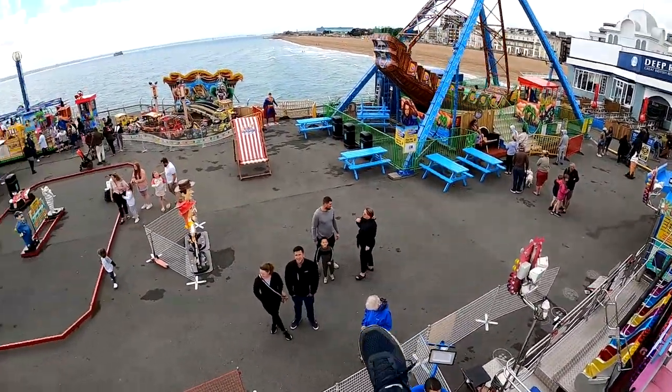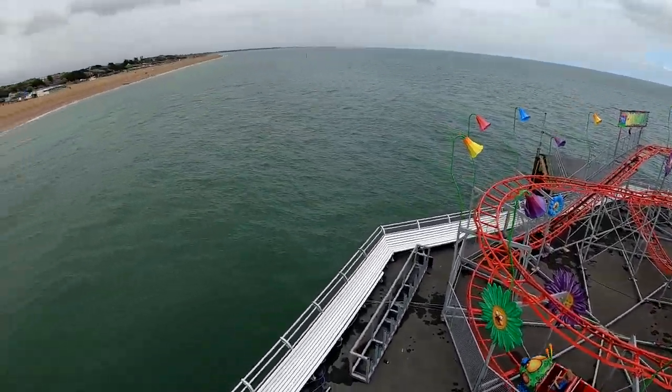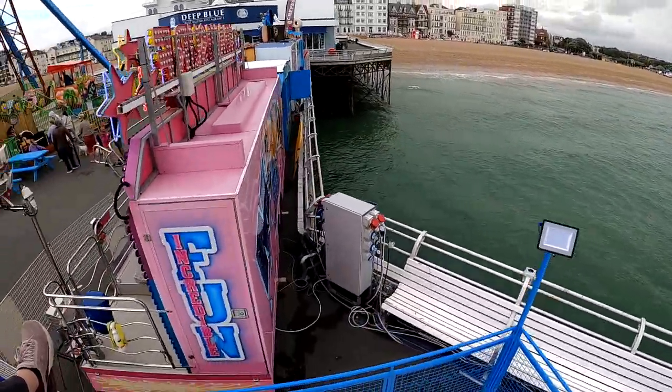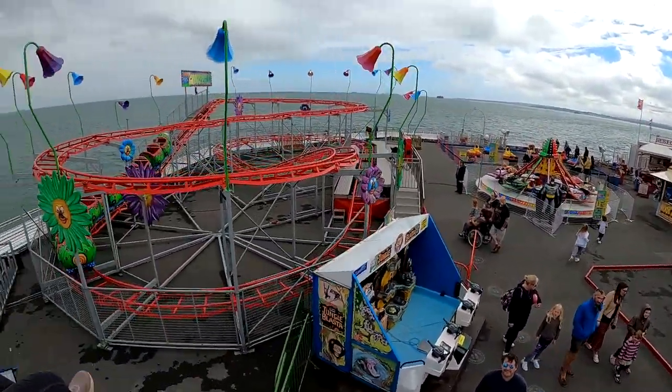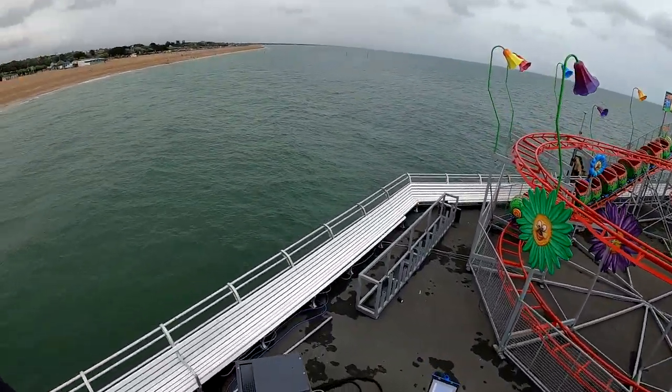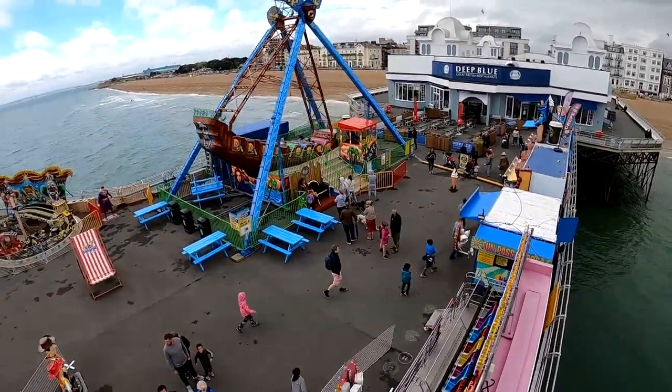Oh, up we go. Oh, what a great view. Oh, coaster's running down there as well. Oh, look at that. Hey, oh, nice and forceful. SPF, everybody. Lovely. Everyone's looking at us like, why are them big kids going on there? Probably not realising that we go to theme parks all the time.